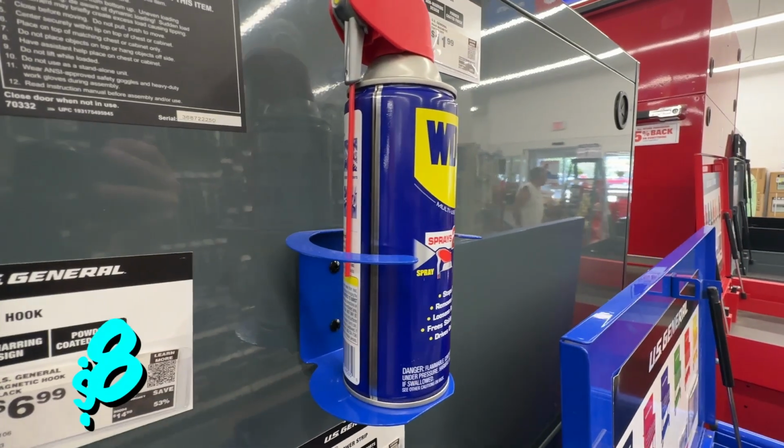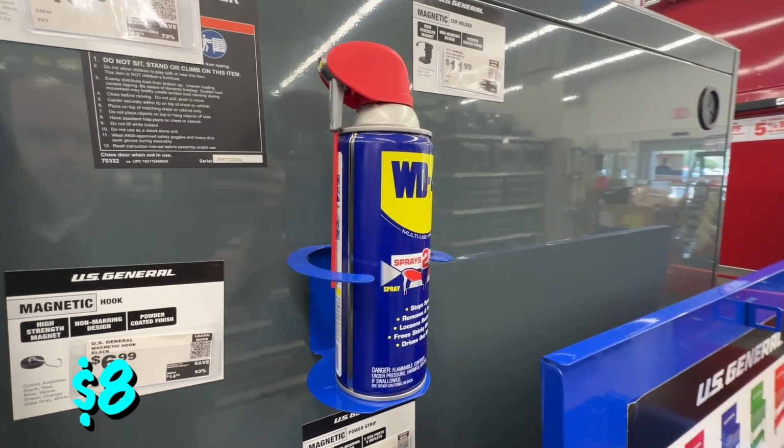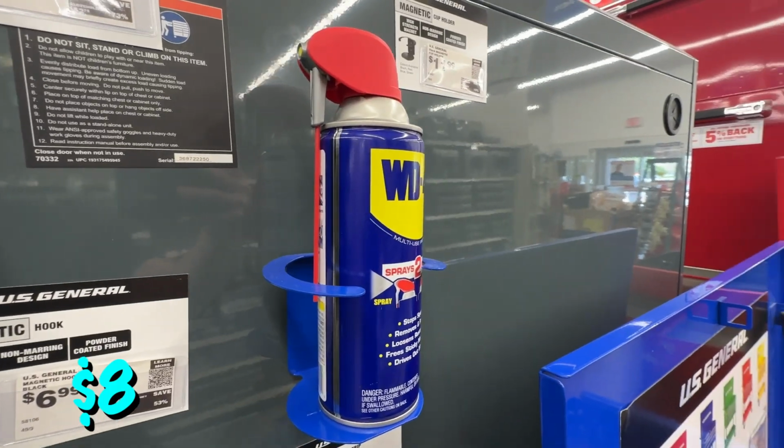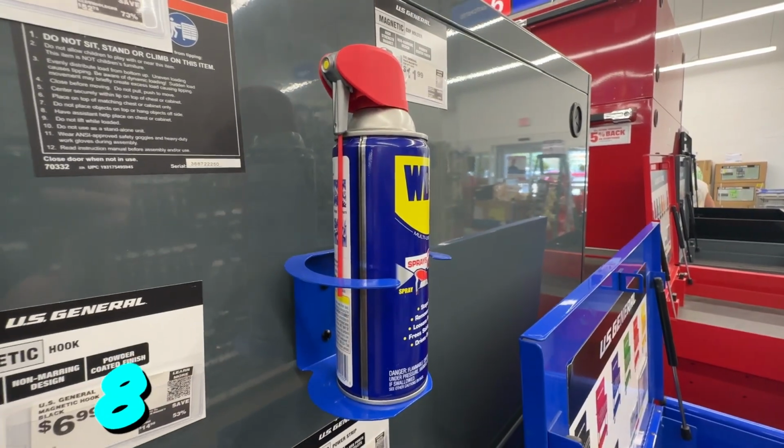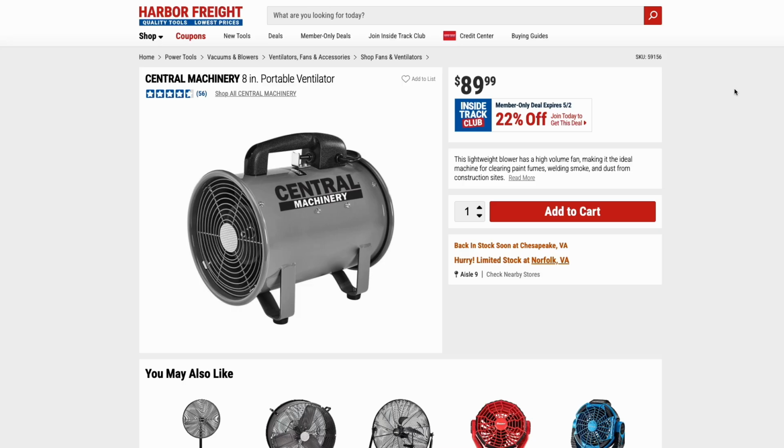You can get a US General color coordinated magnetic cup holder that you can attach to a cabinet. Maybe you can attach it to your grill, but this is just $8 right now. If you work around a lot of fumes or tools that create fumes in your shop, check out this portable ventilator. They do a great job of getting those fumes out. This is 22% off right now at just $72.